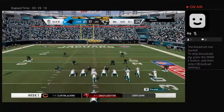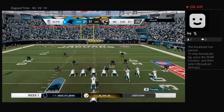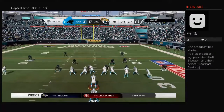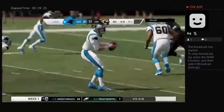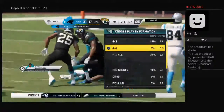Set. 18 Gator. Hard. Check 31. Get it. Out of the pistol, McCaffrey. And he's going to take this down to about the 17. A nice run there, 9 yards, and it'll be 2nd down.